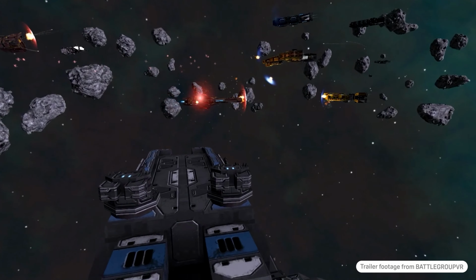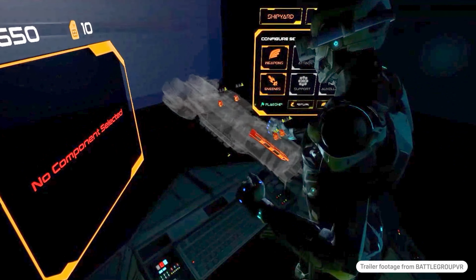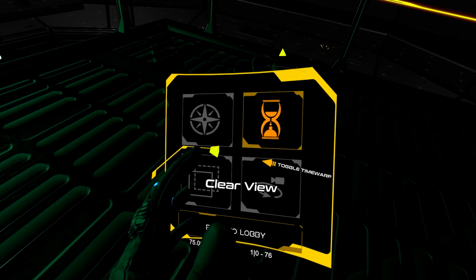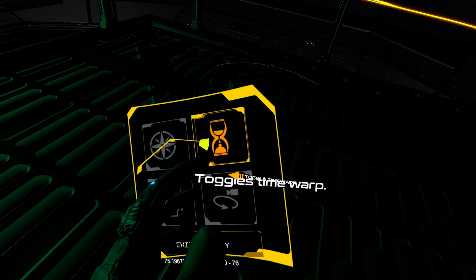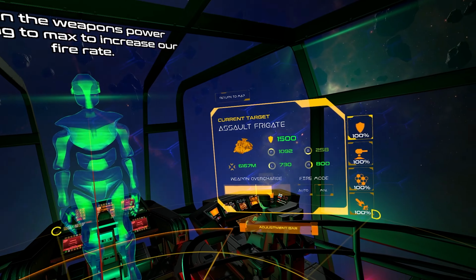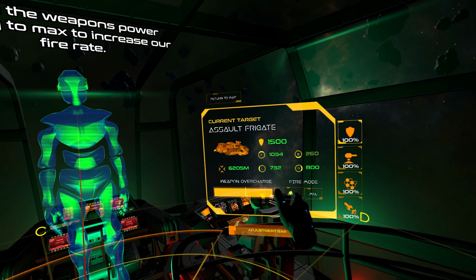Balance your army with different types of spacecraft and upgrade your loadouts to increase your ship's speed and deal greater damage. You can also activate a slow mode where you can control time and give yourself a second to think in the heat of the battle. This was the first time I ever played a real-time space strategy game, and I actually enjoyed it. I'll see you on the battlefield.